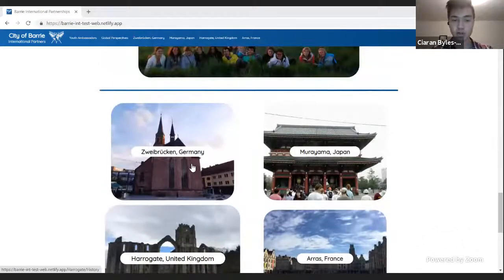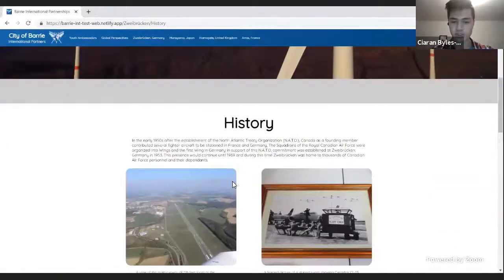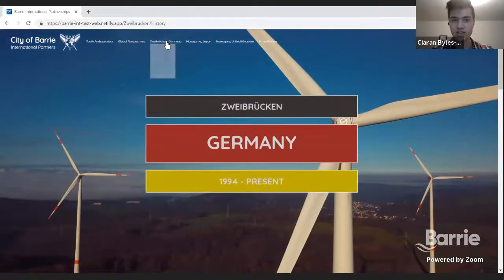So if we want to take a look at, say, Zweibrücken, Germany, it pulls up that page, and there's a bunch of history. Most of the sections have the same format: history, past years, testimonials, and future. And you can go exploring around that. Then global perspectives and youth ambassadors have different sections based on the content and applications for those respective programs.